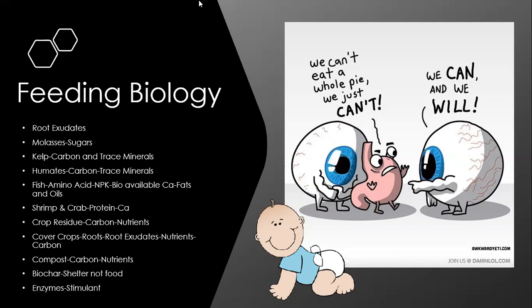A lot of times when we're trying to break down field debris, we're putting the biodigester out there and we want to add a little bit of fish. It gives us the nitrogen to get that carbon chain broken down. It also gives us the fats and the proteins, which is good microbe and fungal food. And that's really what we want during that digestion process. So shrimp and crab is great. It's protein and calcium, but we really get to the nuts and bolts of the crop residue and the cover crops, the root exudates. Those really are what keep our biology alive in building habitat.